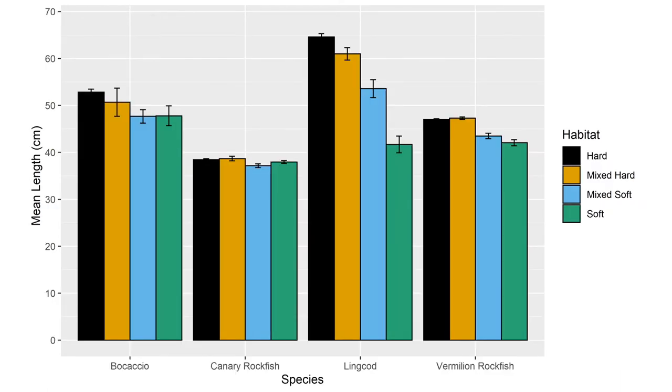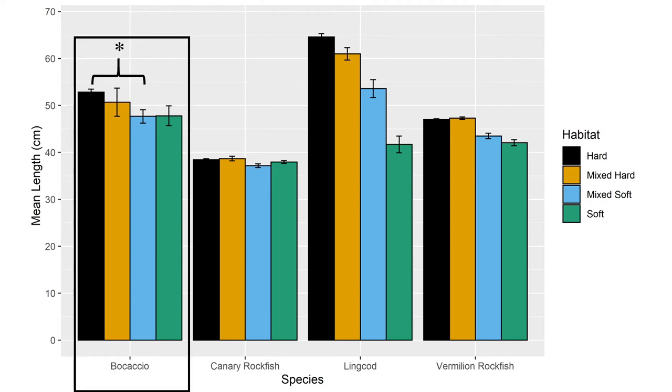So in order to evaluate the effect of habitat types on length, we're going to visualize a graph of mean length of species by habitat type. So these data were evaluated using an ANOVA test on habitat and also Tukey's post hoc tests. So you can see for Boccaccio rockfish that they were larger on hard and mixed hard substrate than on softer bottoms. It is likely that larger individuals prefer these hard substrates.